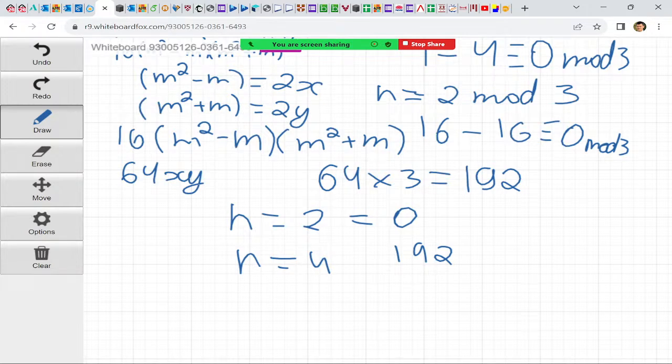Okay. So how does n equals 4 being 192 contribute to your proof? Because it's like the lowest number. It's the smallest number that works. But what's it got to do with n equals 4? Does that help?